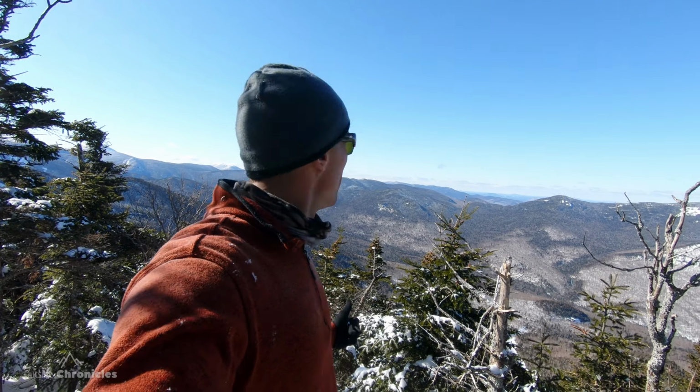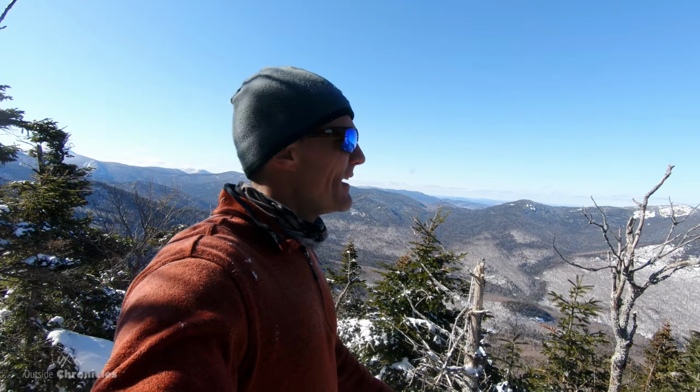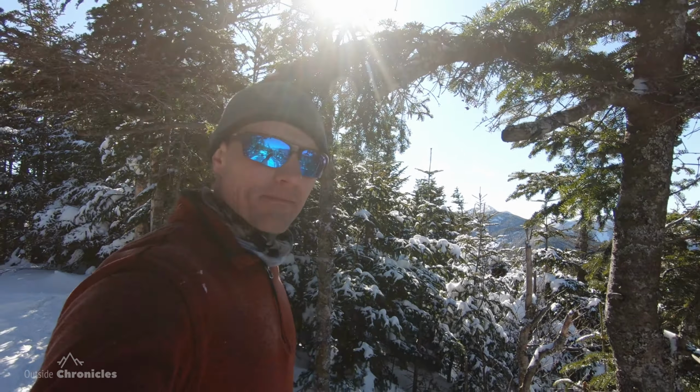Summit of the day. We got Marcy in the background. All the way down is Algonquin and Wright. And we got Whiteface over here. Beautiful day. Two more summits to go. Going over to Upper Wolfjaw and then Armstrong and then heading back to our packs. Next up, Upper Wolfjaw. I think we've hit some of the glissading spots.